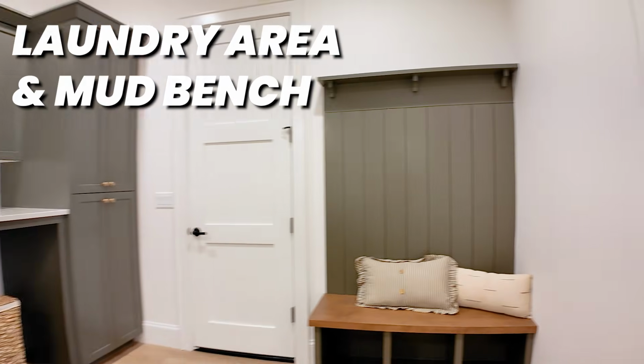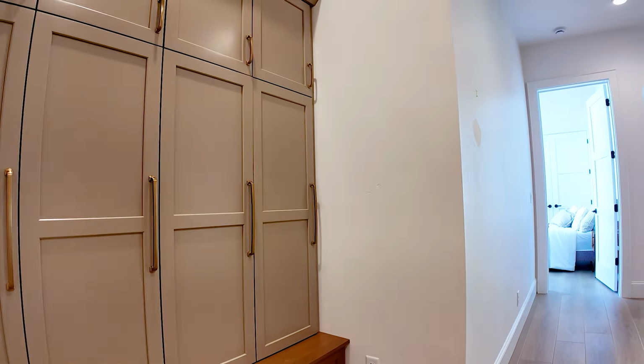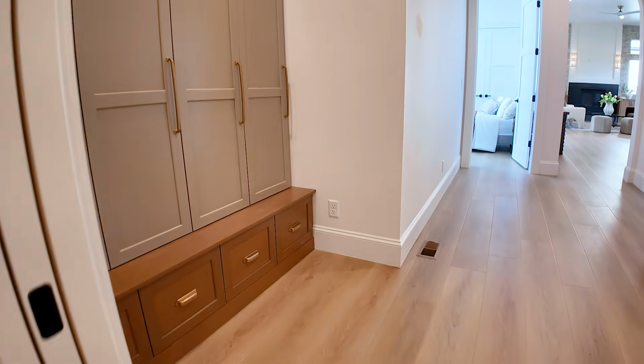And then it flows over to the washer dryer area, kind of a mud bench area here that goes out to the garage. We've got some RV garage homes that we're going to be looking at later in this video. They're absolutely incredible and impressive. And that's what a lot of people want when they're moving here.